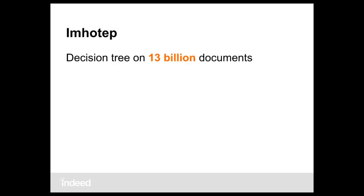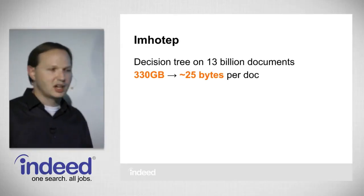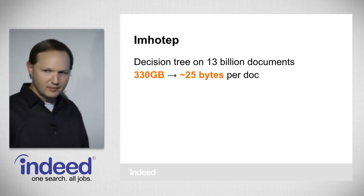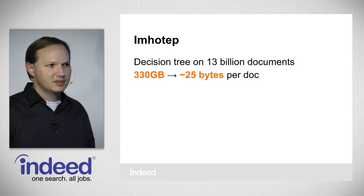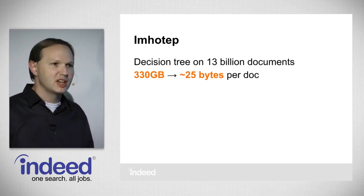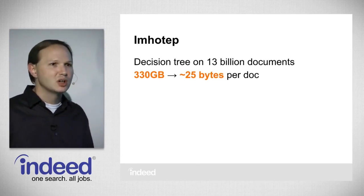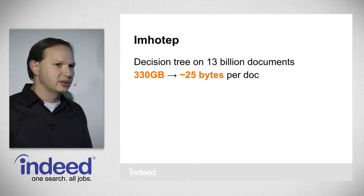So let's say we want to build a decision tree on 13 billion documents. In this case, these documents represent impressions on jobs and whether they were clicked on or not, and data associated with those impressions. By storing this in an inverted index, it actually isn't terribly large. It's only 330 gigabytes. That's only 25 bytes per impression on our site. It's kind of magical. It's a nice feature of inverted indexes. They also greatly compress your data for you.